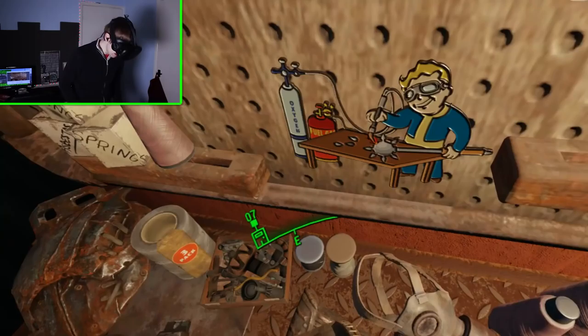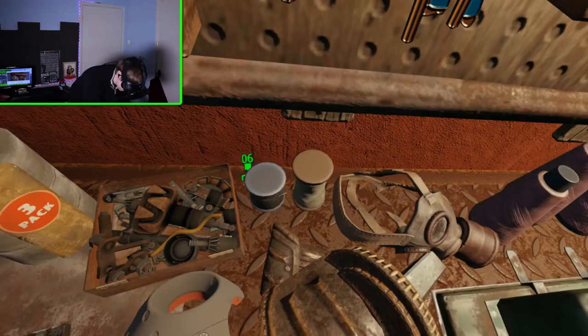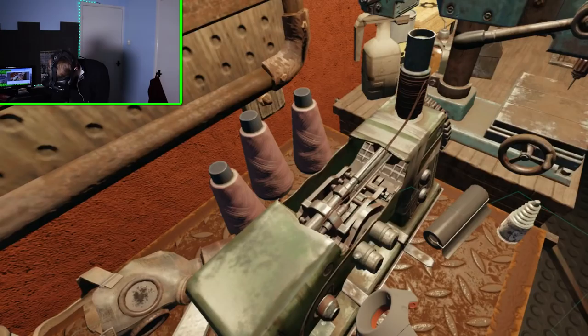We got the duct tape there. I really wish I could take that. Adhesive is really hard to find in the base game. Lots of yarn and stuff to go ahead and make armor. And over here on the weapons bench, we got lots of cool weapon accessories here.